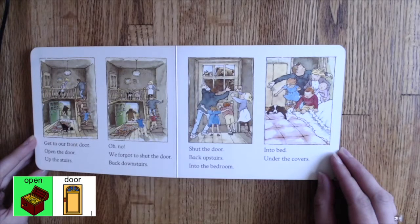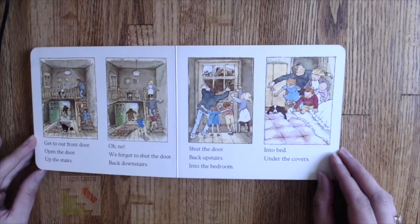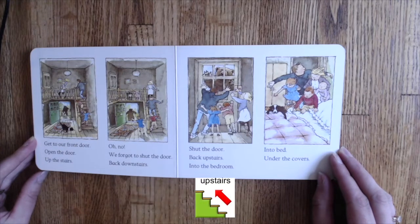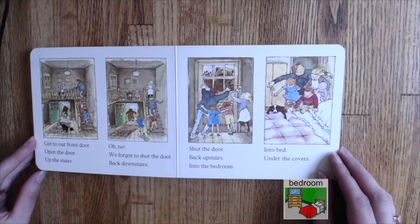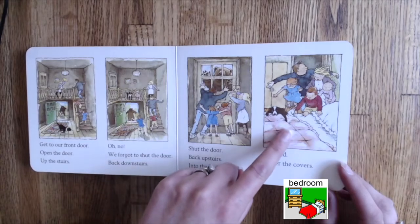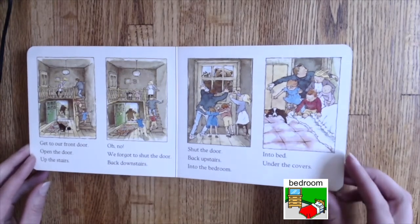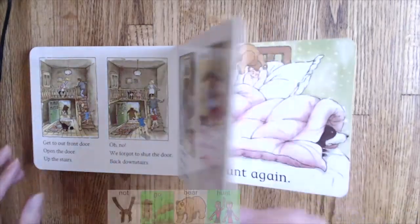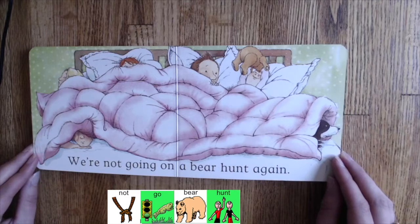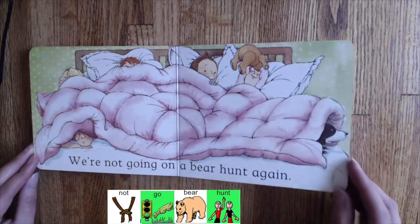Get to our front door. Open the door. Up the stairs. Oh no, we forgot to shut the door. Back downstairs. Shut the door. Back upstairs. Into the bedroom. Into the bed. Under the covers. We're not going on a bear hunt again.